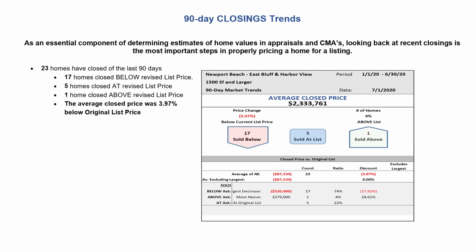Recent closings are perhaps the most important subject we can monitor. Recent closings are used as the primary metric to determine pricing in appraisals and CMAs. Depending upon the amount of information available, a look-back period of 90 to 180 days is typically used in an appraisal to make sure there's enough information obtained to make the appropriate estimate.